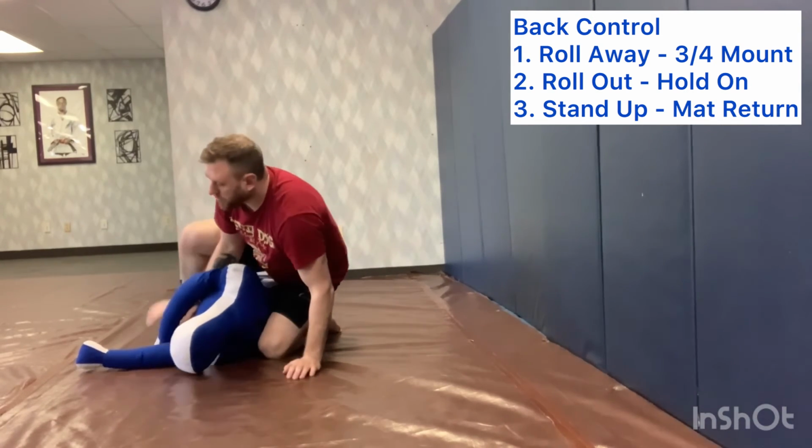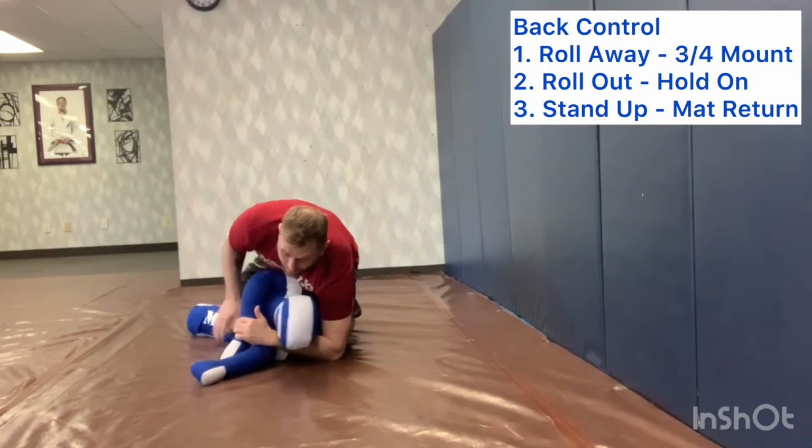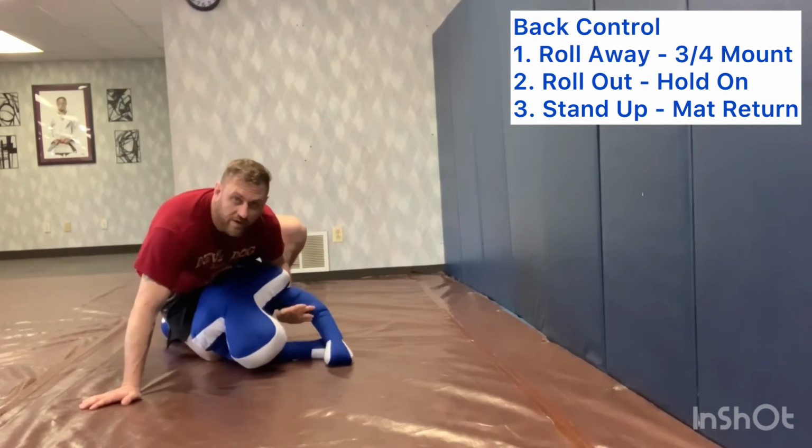And this is what he does when he goes to the three-quarter mount: he gets in here and he doesn't pull them back. He lets them go back to their base, and now he's got a hook in. You start threatening, flattening them out.